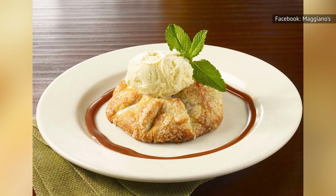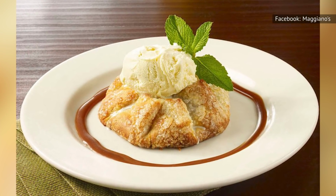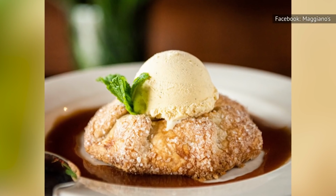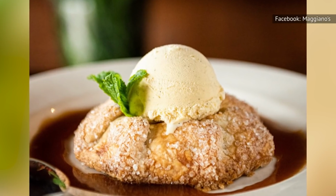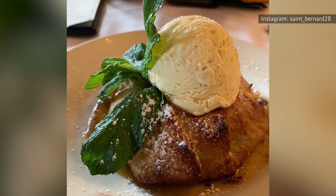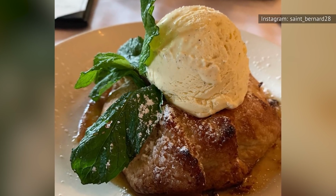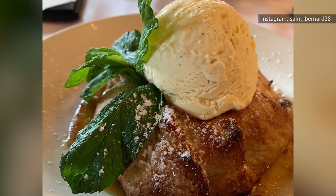Maggiano's warm apple crostada is your standard traditional crostada, filled with sweet cinnamon apples wrapped in a flaky, buttery crust. It is then topped with vanilla bean ice cream and served over a delicious caramel sauce. As if that doesn't sound enticing enough, people really love this dessert, and reviews all agree that it's the best sweet treat on the menu at Maggiano's. So if you are ever at a Maggiano's, this take on an apple dumpling is where it's at.